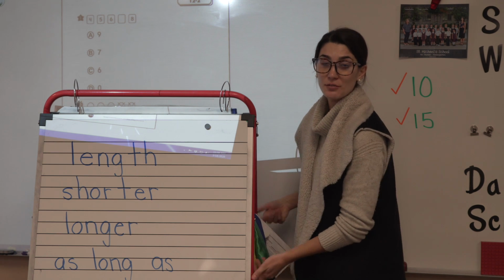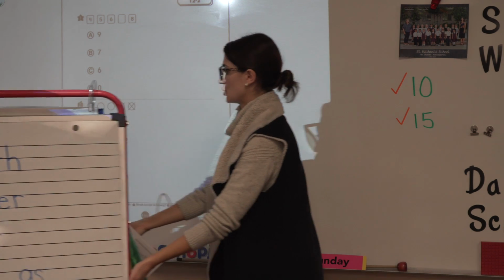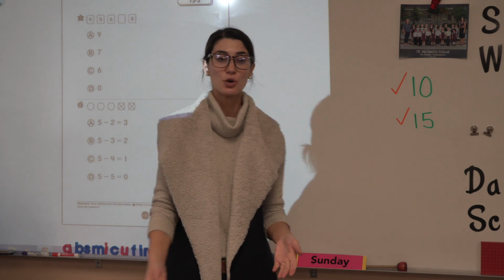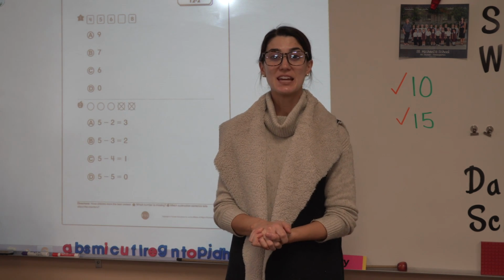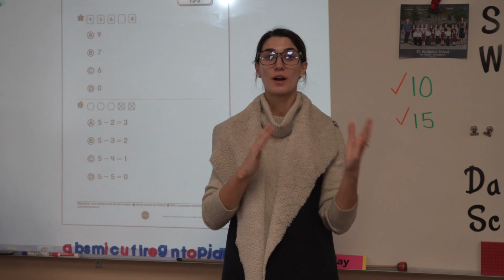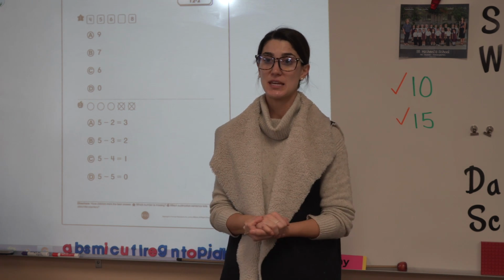There's our very loud bell. All right, so those are our key terms for today's lesson. So when you're doing your worksheet in your workbook, you're going to be comparing longer, shorter, or as long as. So remember those key terms.